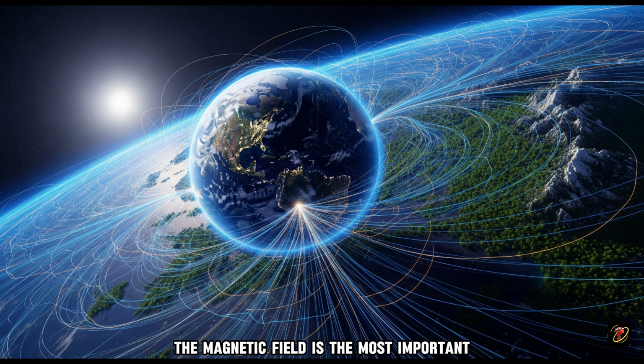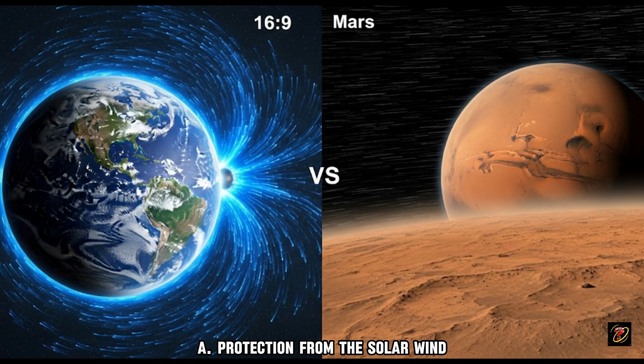The key role of the Earth's magnetic field. The magnetic field is the most important biological shield of our planet. Without it, life as it exists today would be difficult to exist. The role of the magnetic field includes: A. Protection from the solar wind. Without a magnetic field, solar wind would deplete the atmosphere over time, as has happened to Mars.